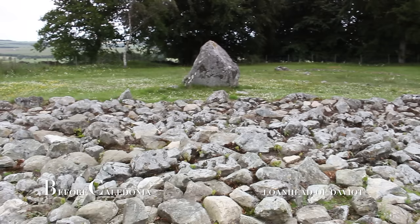2 urns containing cremated bone were closed up with animal skin or wood and placed in a shallow pit upside down. At the centre of the cairn was a male burial who was part cremated and seemed to be holding a pendant. The cremation cemetery was likely in use after the circle around 3,500 years ago and is similar to cremation cemeteries in South Scotland. 2,500 years ago, the area was used for metalworking.